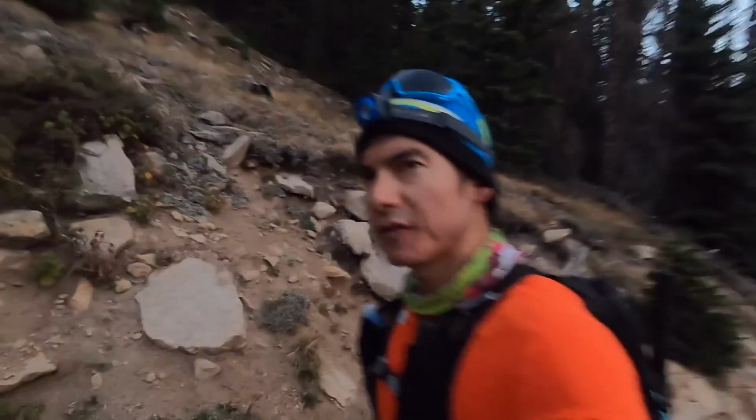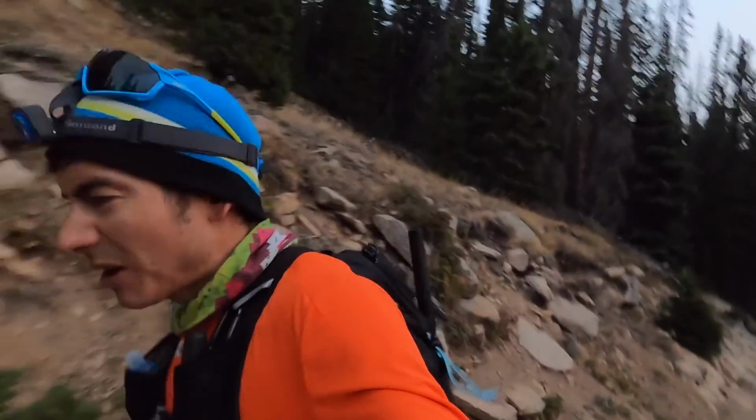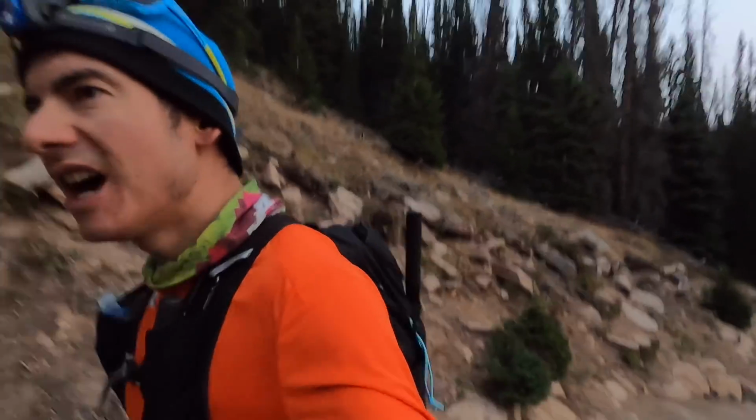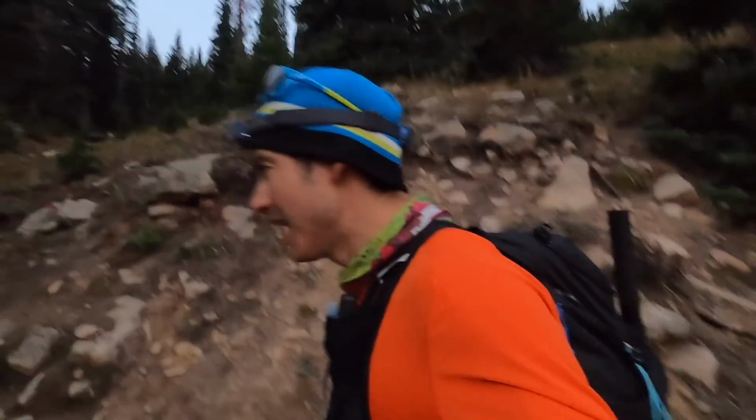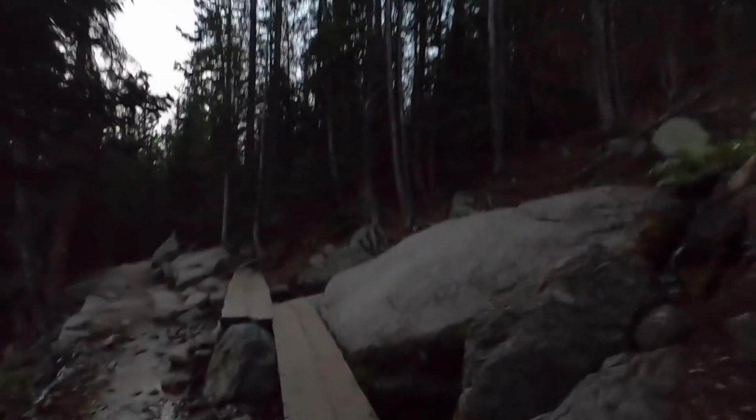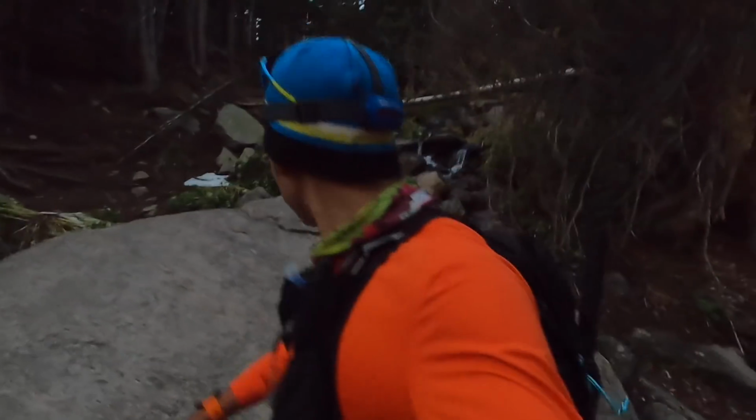All right, so we got this great photo op spot. It's about 2 miles in, 1.9 miles in. Little bridge here over the stream crossing. And we're about to crack tree line as well. So keep that in note, 2 miles in. Water crossing here. Got the infamous sign.